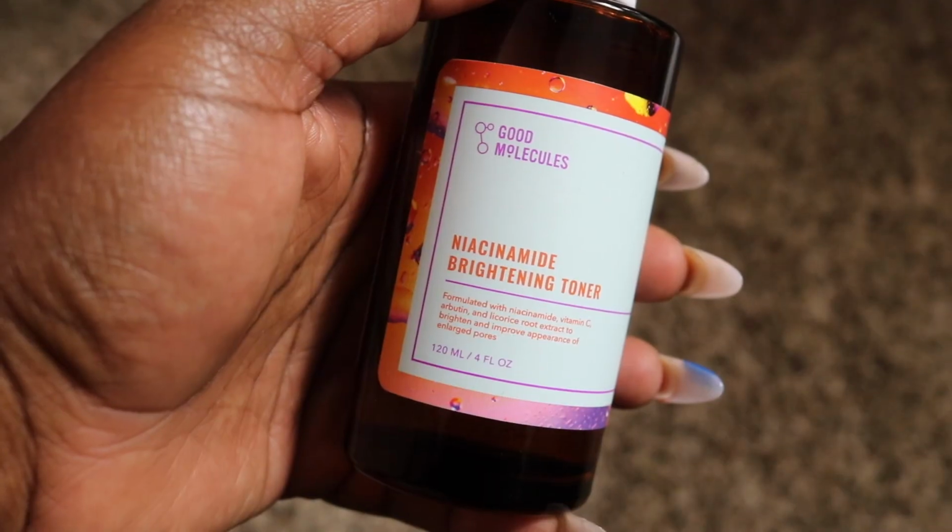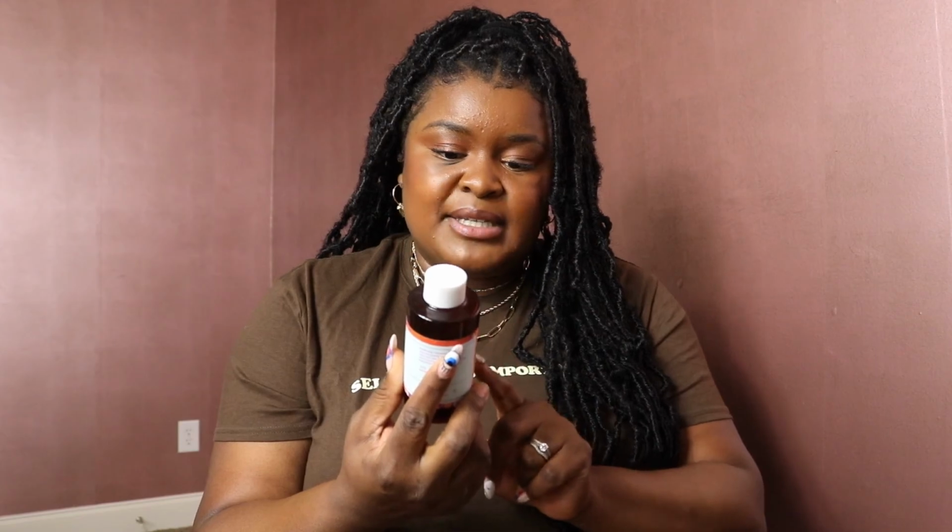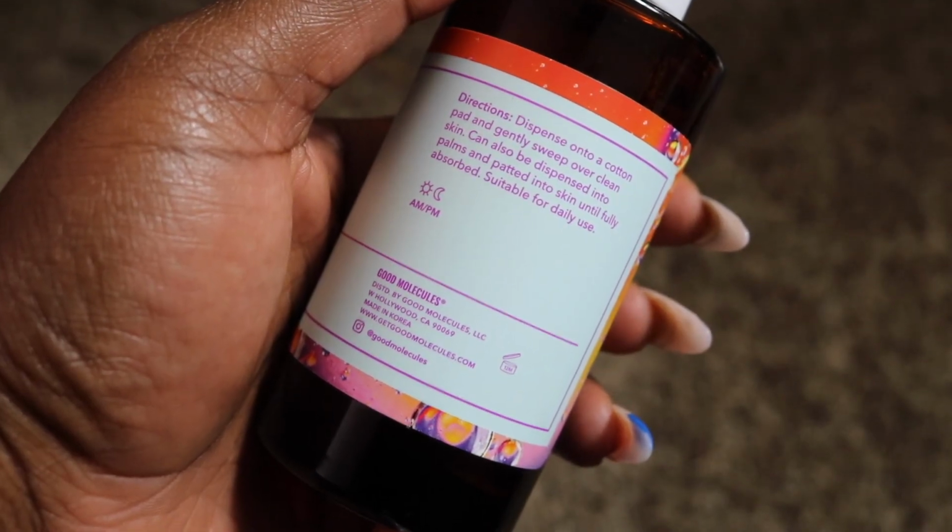Now the next thing that I've been using, but this is not something that I use regularly like I should be, this is the Neocyanamide Brightening Toner. It's formulated with niacinamide, vitamin C, arbutin, licorice root extract to brighten and improve the appearance of enlarged pores. So I had heard a lot about niacinamide. It helps with discoloration, and then once again with the large pores, which is what I have completely. I don't know if you guys can tell right now because I have makeup on, but if you look close enough, my pores are usually huge in my T-zone, and that's what I plan to use for this.